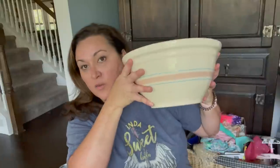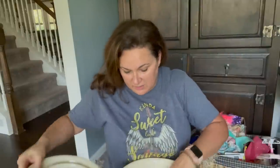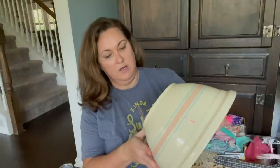Okay, so this is one of the things that got me to the estate sale. I missed out on one of these big bowls at a thrift store once. It was $10. And someone got it in her cart and I told her how beautiful it was and can't believe that I missed it.